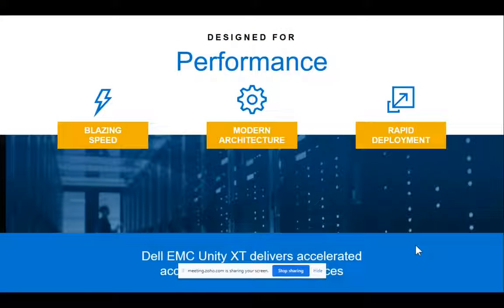So we already looked at performance, in terms of what Dell EMC Unity XT has achieved. We are looking at blazing speed, whereby the processing capabilities which the Dell EMC Unity XT comes with provide quite huge performance which the Dell storage can provide. And also the capability of supporting NVMe, which also enhances performance. Then we're looking at modern architecture.